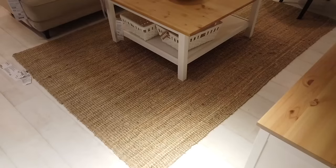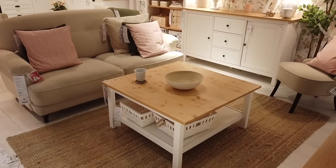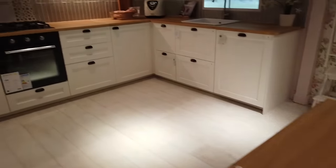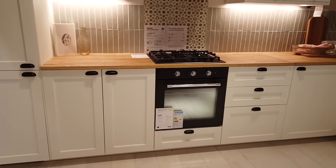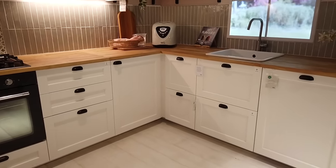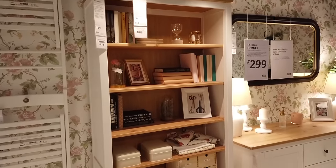Here's a very homely setup. I thought this was nice, and you've also got the kitchen in the background there. IKEA do also do kitchens. They've got so many options, and it's also a really good idea to look in the drawers and into the cupboards when you're there, because they always have great storage solutions as well.